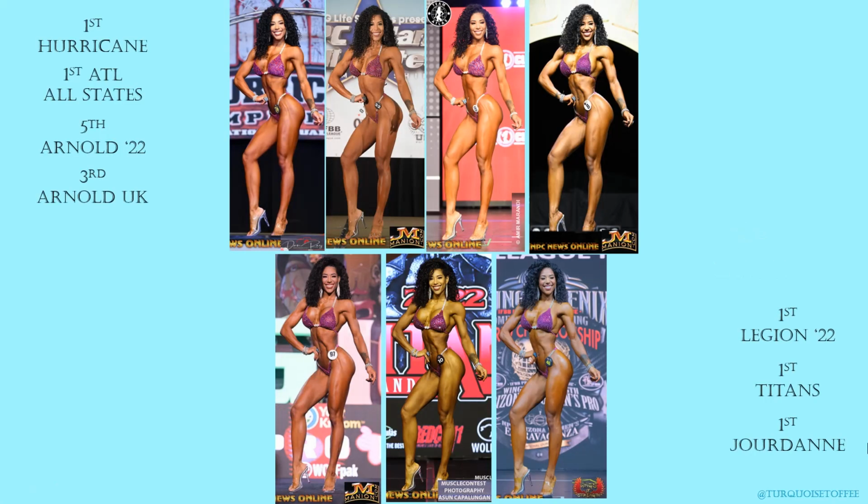And now in first place is Jordan, again in first. She is doing unbelievably well. I notice her tight, very small waist. She's so flat and smooth in her midsection. Her obliques look amazing. And show to show, her conditioning is fantastic.